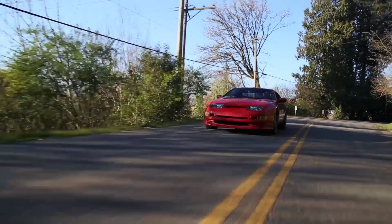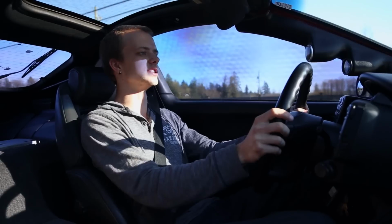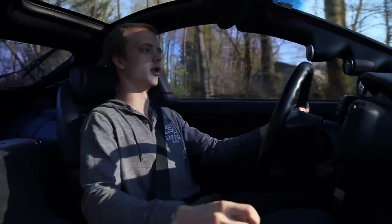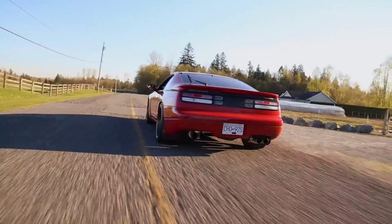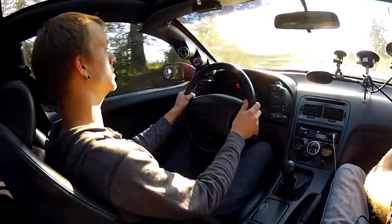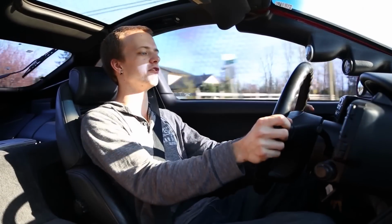All right, so the 300ZX. Once you're behind the wheel of one of these cars, the first thing you notice is the power band is extremely smooth, and even with the aftermarket turbos that Patrick's put on here, the power's right there all the time. It's a very torquey engine, which is why you can put a decent sized turbo on these things and still keep that low end torque, and the turbos will spool up and everything just comes to life.